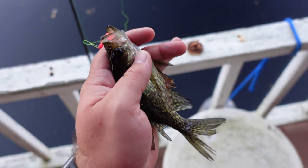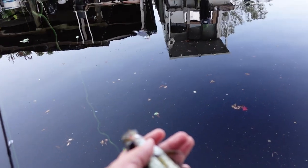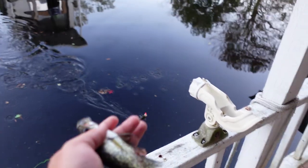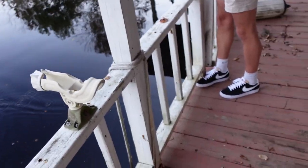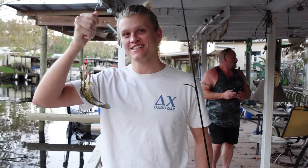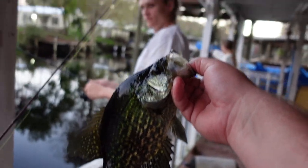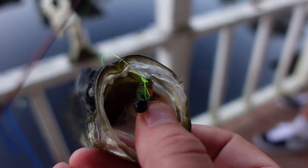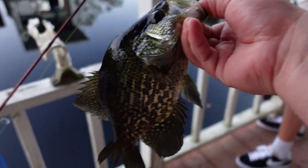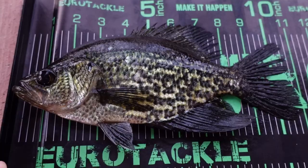I just caught a crappie in this little canal at my grandparents' house. Oh, he just caught one too. You caught a crappie. We're fishing for a few minutes. Oh, no, no, we gotta get pictures. Hold on. Bring him in. Dude, nice. That's so sick. First fish of the day. All right, Bryce. That's a big one, guys, on the 2-inch Eurotackle Fire Tiger B Vibe on that new Airstream PTC rod. Review coming soon. Let's go.